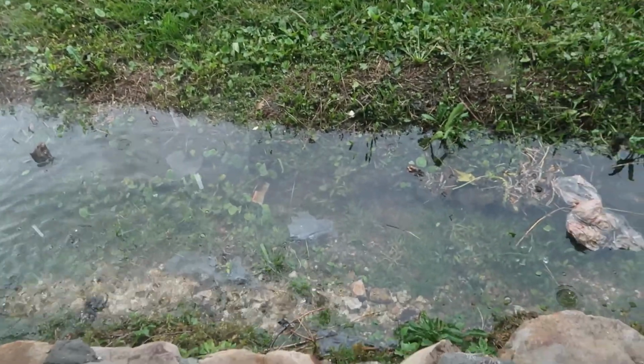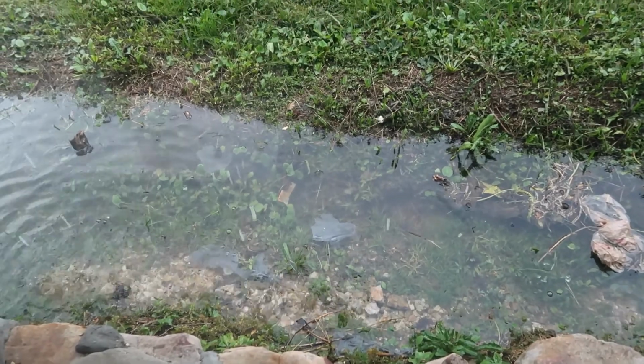And this is the problem he's got to work on. I don't know if the drain's clogged or if there's not a drain, but he said he's going to be working on that too.